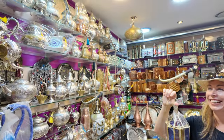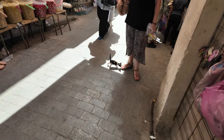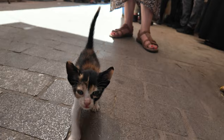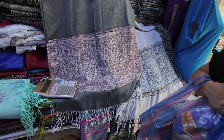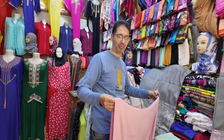But look at this lovely shop. Aladdin's Cave. Yeah, Aladdin's Cave. Look at the little pretty cow. Hello, little pretty cow. He's so tiny. Hello. The little guy. He's got a bag full. Like all these scarves. Beautiful scarves. Beautiful. Thank you so much. Shukran. Thank you. Shukran.